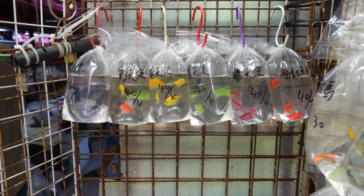Have you ever seen something like this before? Fish for sale in a plastic bag. Feel a little bad for them.